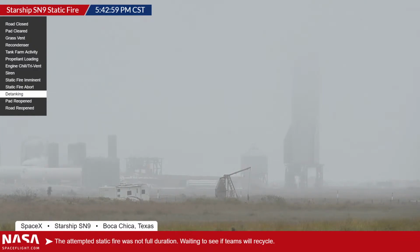So whatever the problems are, whether it's SN9 specific or Starship design in general, it's definitely something they'll have to continue working to improve reliability. Regardless of the landing burn, just these continuous delays, like I've been saying, every time they scrub, that's a day lost working on the orbital launch pad too. So not ideal to be taking this long for sure.